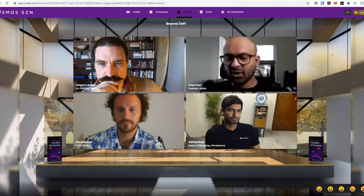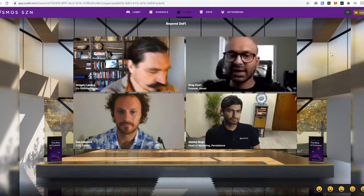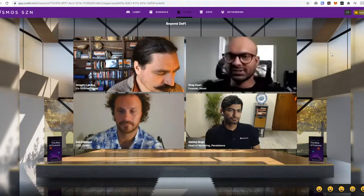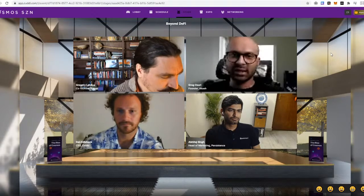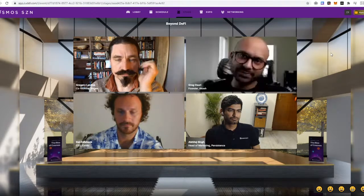So we're seeing quite a bit of product market fit achieved in Web3 infrastructure, and we're seeing a lot of growth, which is very exciting. It's a really good indication that we're making a lot of progress towards truly decentralized Web3 infrastructure.